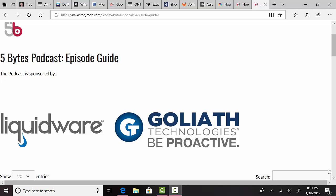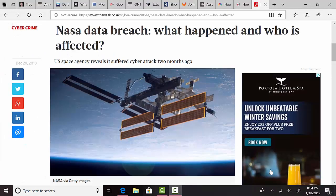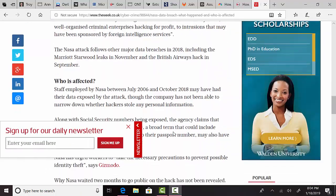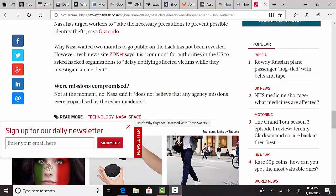Now let's start with some news. We start the news this week with a couple of data breaches. One which may not have been too bad, but the other potentially massive. Let's start with the prior.